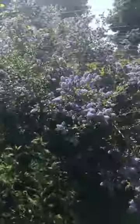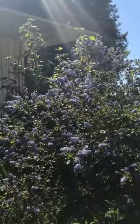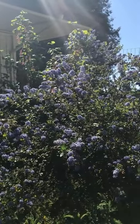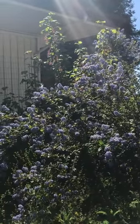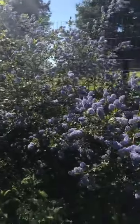All right, let's check on that ceanothus. Let's see if we can hear any more bees. Oh yeah, they're still there. They're still pollinating. For as long as this ceanothus is in bloom, we're gonna get a lot of bees.